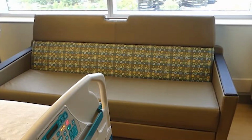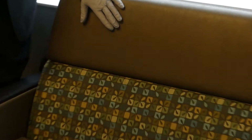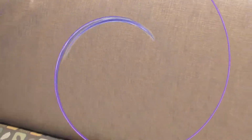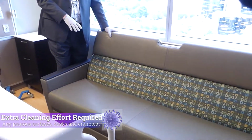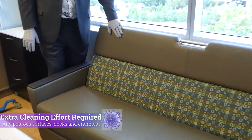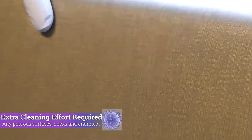You may not be able to see it in the video here, but I can tell you that this surface is not smooth and slick. It is kind of rough, kind of porous, and that presents a home for microorganisms that get shed into the environment. So those microorganisms that may come up in a plume from the patient or from the guest will settle on this surface, and it takes double effort to clean these types of surfaces because those microorganisms will fall in these little pits that are a natural part of this particular fabric, this plasticized fabric.